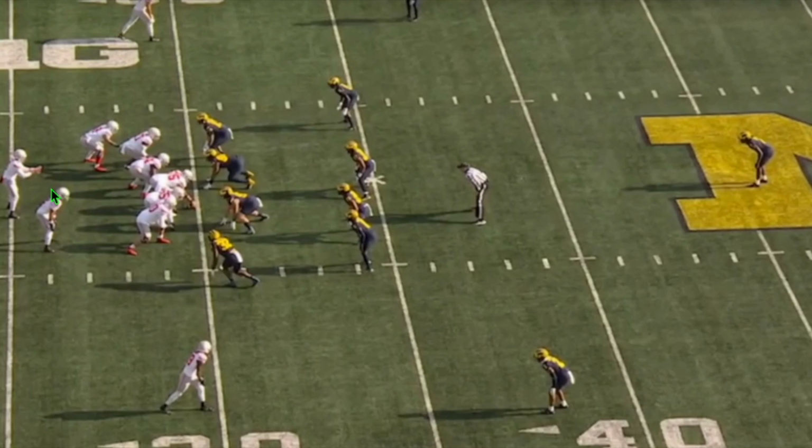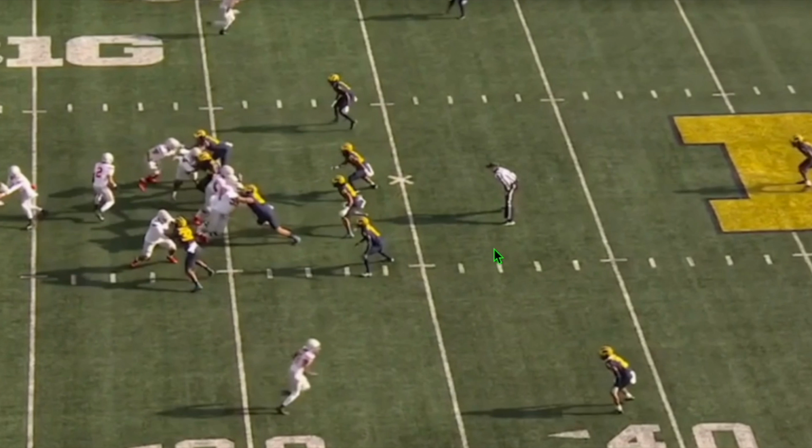Different formation than what you see here from Ohio State, but very similar stuff. And a big way to completely blow it up is if you have a backside defensive tackle like Jenkins who can beat this tackle across his face and make the play, which is what Jenkins does here. Let's check it out.